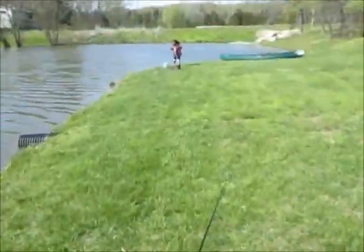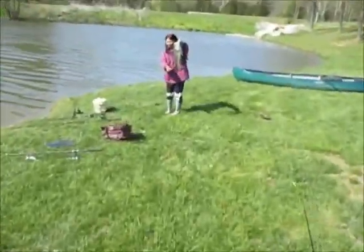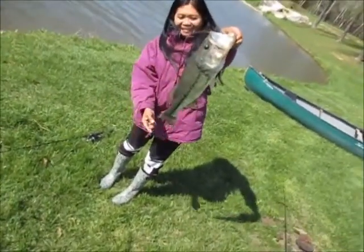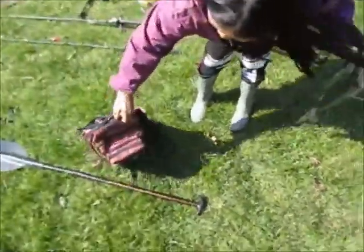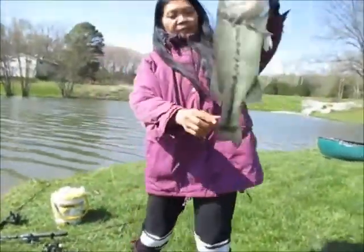On a minnow? Oh, he's a full 3 pounds, yeah. Oh my gosh. Yeah, he's three and a half. He's a full 3, yeah, that's a male. No, don't worry about weighing it, he's three. Here. Good job.